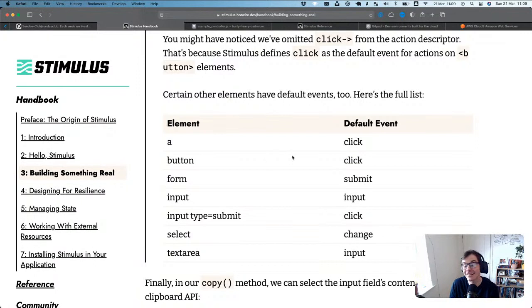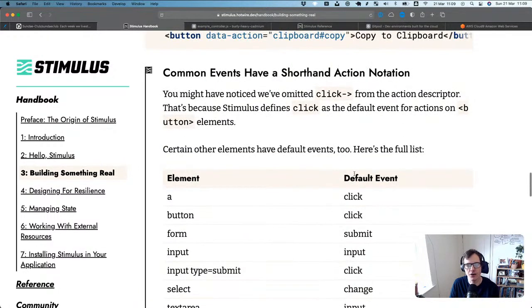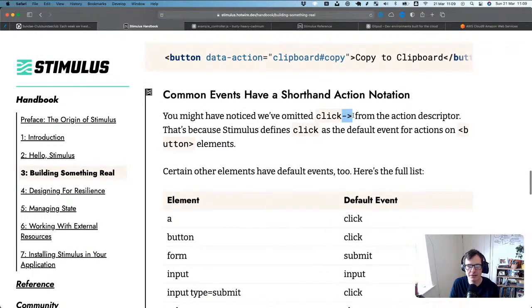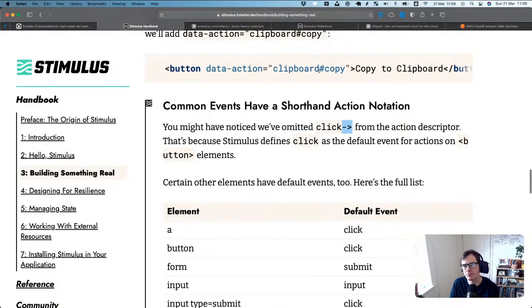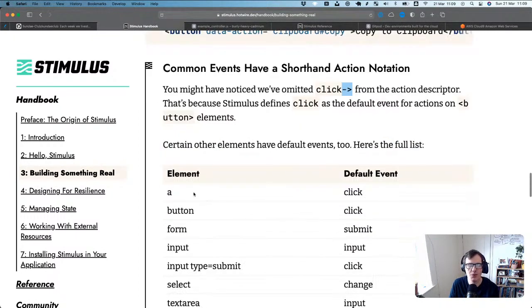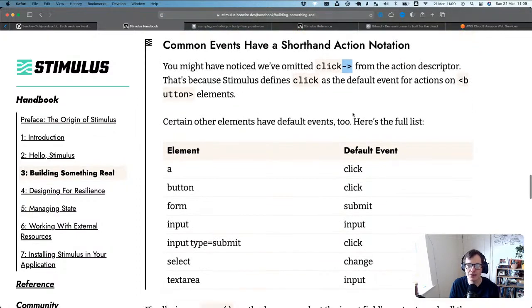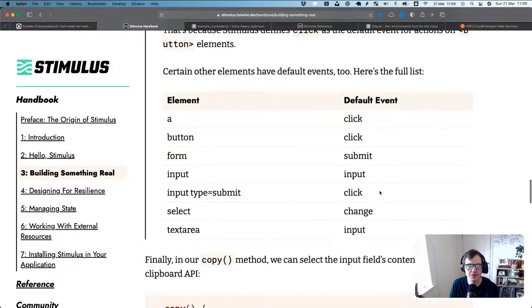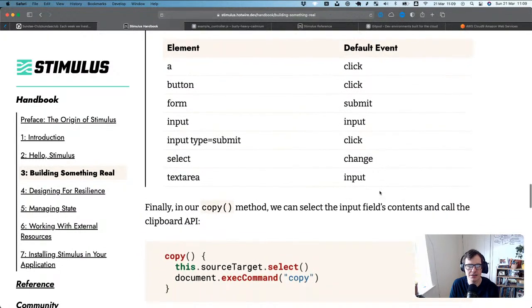Yeah, okay, cool. Because these are things that you would assume you would want to click most of the time. So if you wanted to do a hover thing on a link, you would need to do hover arrow, link hover hash show or something like that. Whereas if you're doing a click, you could just put okay, so button form click, select change and text area input.